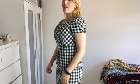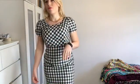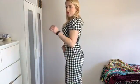Okay, so this dress is originally from Marks and Spencer. It's by the brand Autograph, which I feel like is one of their higher end ranges. I don't know a lot about Marks and Spencer at all. So this has got an Empire line seam, just under the bust, just sitting on top of my hips. My ribs. I feel like this could be more flattering.